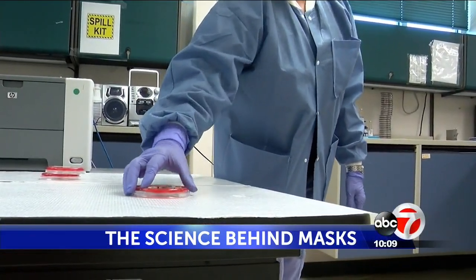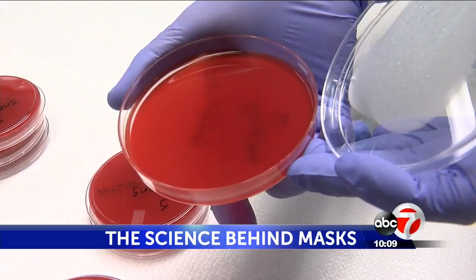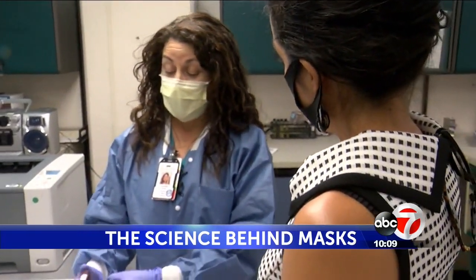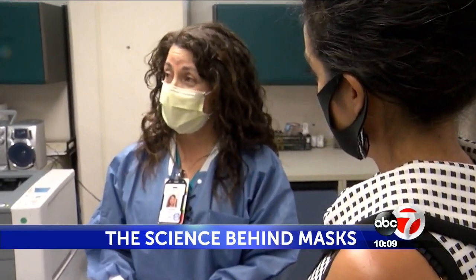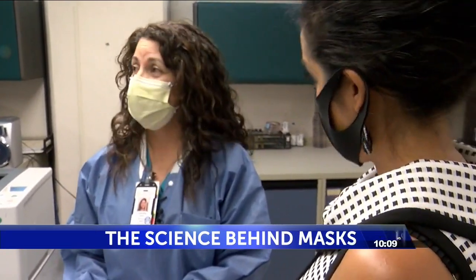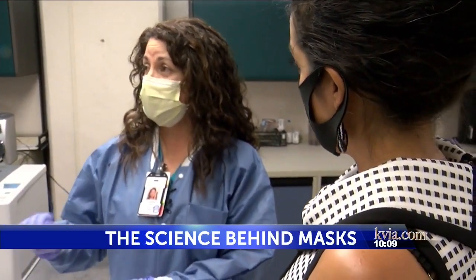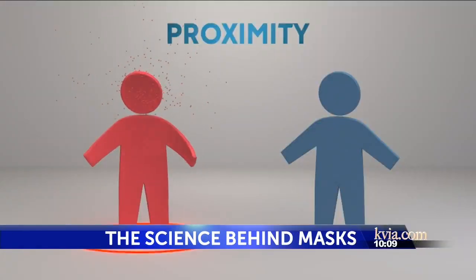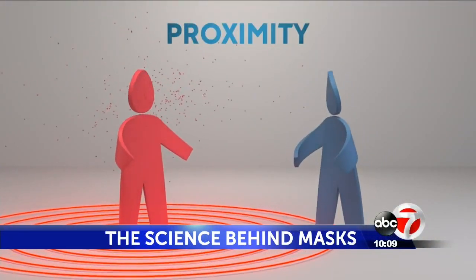There was no trace of cough or sneeze at 6 feet, both with and without a mask. Would you say that's encouraging? That's kind of encouraging. However, I would still wear a mask. Especially if you're in a large group, even though you're 6 feet apart, you still want to wear a mask. And that's the message Aguilar wants to emphasize.